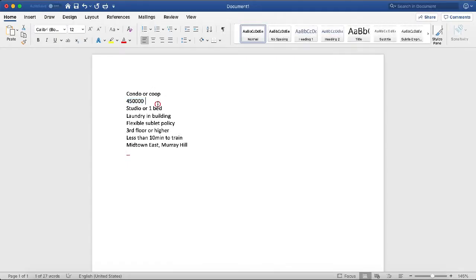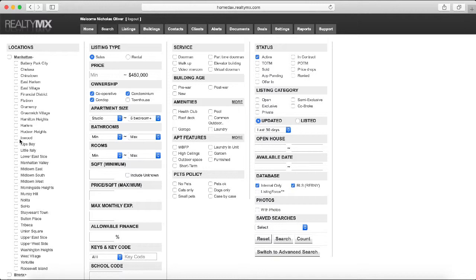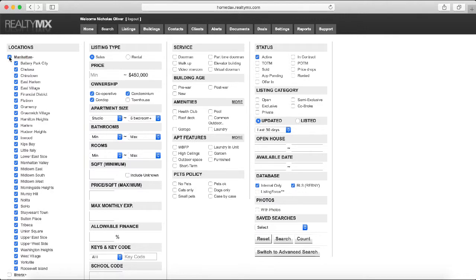So a couple other things as well here. We may want to focus on location first. This client is interested in Midtown East and Murray Hill. So in the Manhattan dropdown, click on that, and you can select the particular neighborhoods. Now, if you had a client, on the other hand, who said, I'll buy anything in Manhattan that's a good deal, you would, in theory, be able to just select all of Manhattan, and you can see that that selects every neighborhood. But in this case, we're going to keep it pretty simple: Midtown East and Murray Hill.